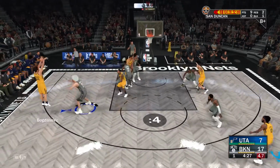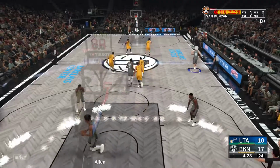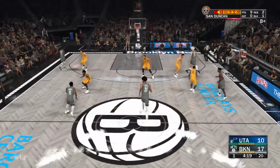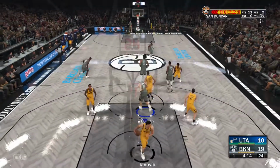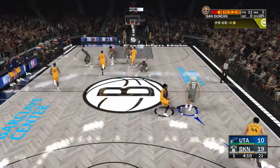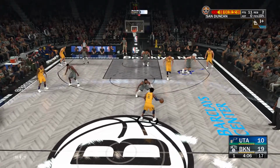It's Bogdanovich on the wing. And again, it's the Jazz from deep. And he's not going to miss that sort of an opportunity from deep. To the inside, Duncan. Good, and the assist goes to Irving. Irving's got 6 assists in the game. The plan of attack is obvious. Get the ball inside and go strong to the rim.